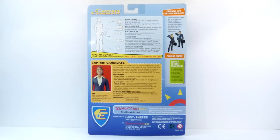Here we have the back of the package. Looks like these were manufactured back in 2006 for Yahoo by, again, the company Happy Worker. And yeah, let's zoom in and get a closer look at some of these different sections of the package.